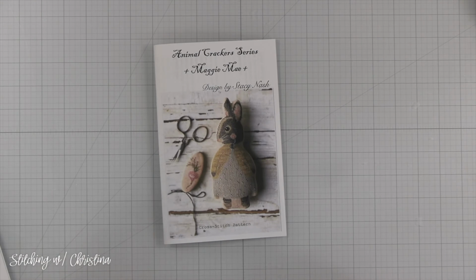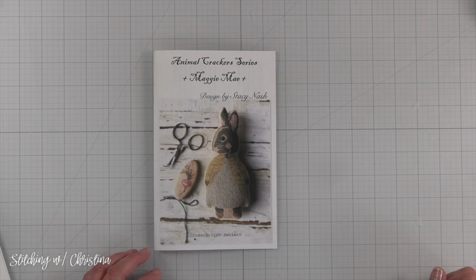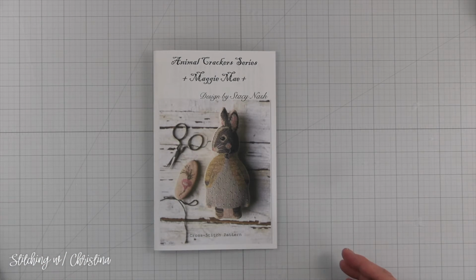And one of the things I want to stitch next is this Stacy Nash. This is extremely popular. Everybody is stitching Maggie May or some type of animal cracker. I wanted to order this one of the times I was ordering something online and it was gone. So I just said, okay, well, it's not for me for this year. And then for some reason, I felt like going on Stacy Nash's website, and I realized she has it as a download. So that is what I did. I ordered it as a download.